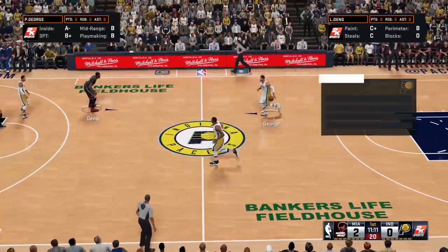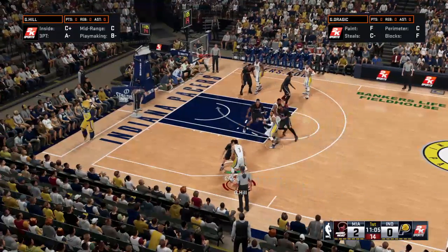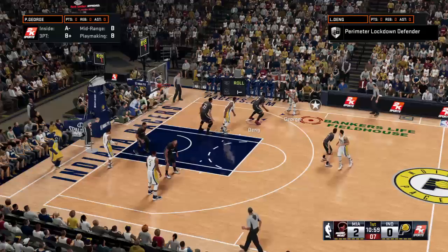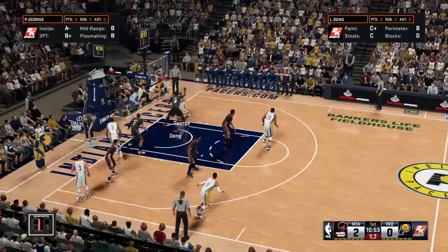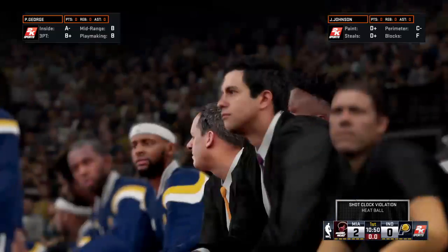And the Pacers with possession here. George kicks to Hill. They set the pick, Allen with the screen for Hill. Back to George. Shoots from the right block, and it's going to be a 24-second shot clock violation. They turn it over.